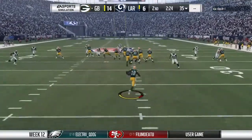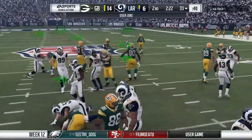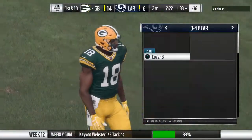Now the return. Here comes Randall Cobb. A little juke. And they're going to start this drive in pretty good shape as they get it up past the 30. The Packer offense now ready to get back onto the field.